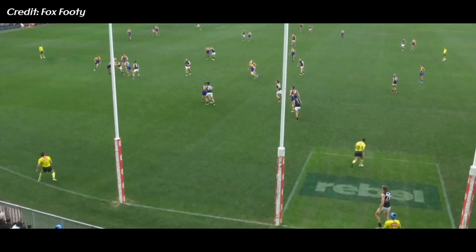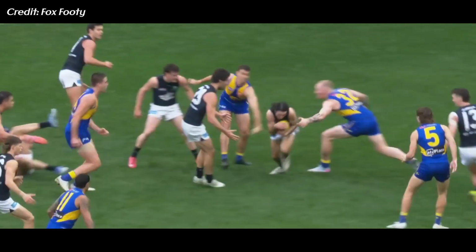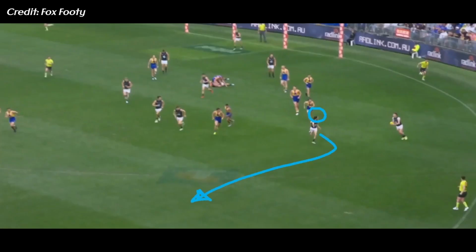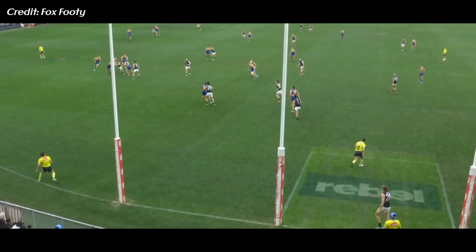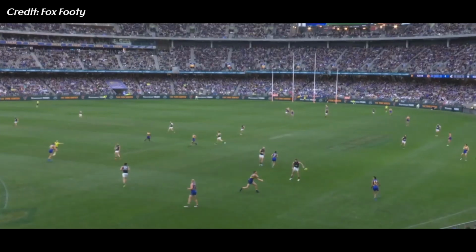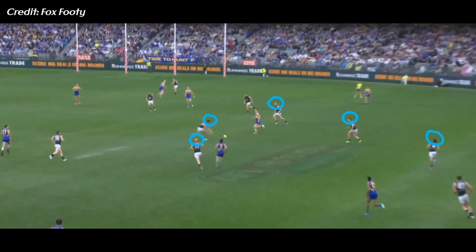Here's another example, and Ollie Hollands starts this one off with a clean take and a handball to release, and then he remains untracked as he follows up. Now, at the start of this chain, Baker and Cincotta haven't left each other's side. With the mark for the Eagles, they're looking for a pass in roughly this area, but the execution is horrid and Carlton players surround the ball.